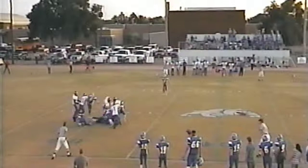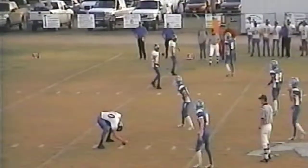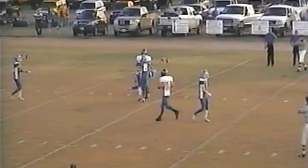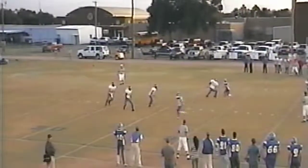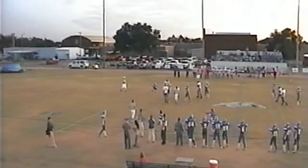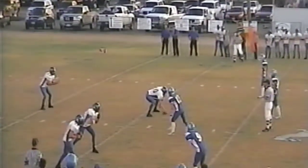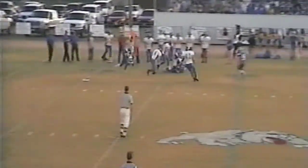At number 34 of the analog field, the ball at about the 30-yard line. The snap, he goes back, bottom on the play. Far side, number 5 gets the call. Looking for the end, there's a thunder on the play.